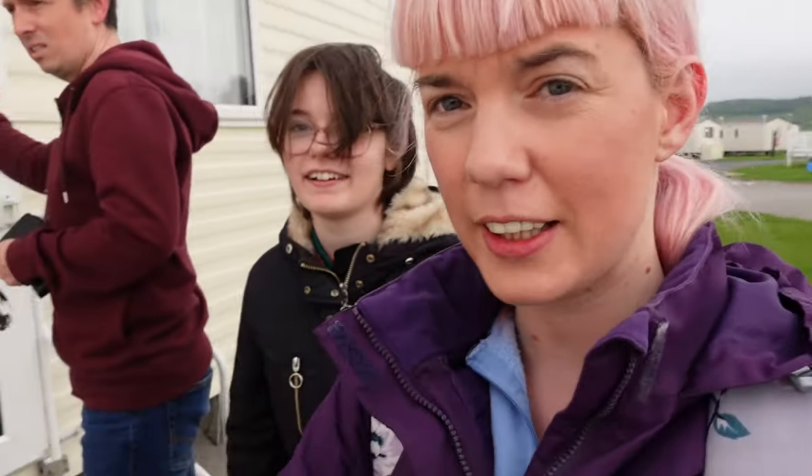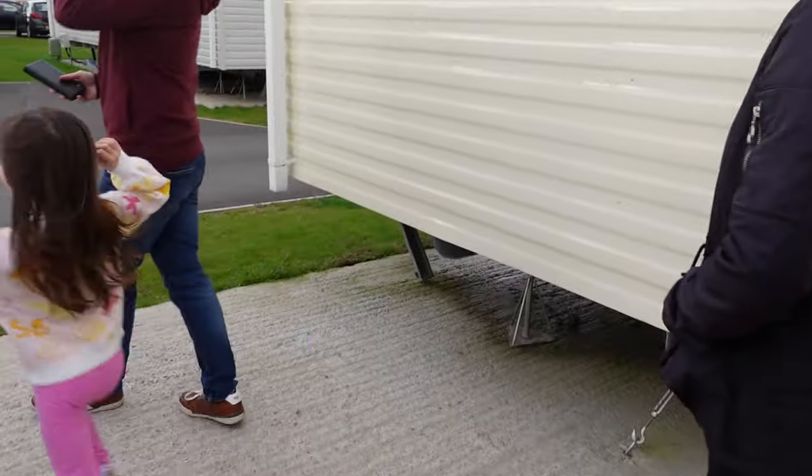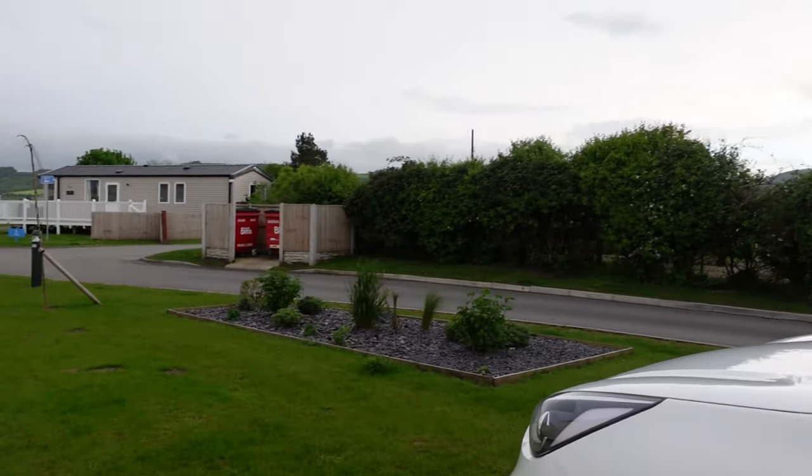What do you think of the caravan then, guys? Awesome. It seems nice, isn't it? It seems clean and nice and comfortable. What do you think, Flory? Good. We got a nice position as well, right at the end.